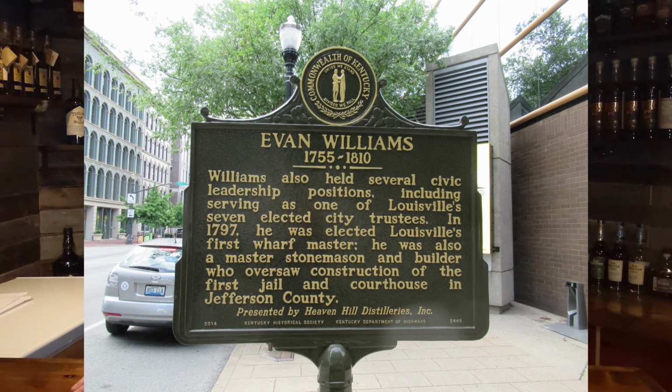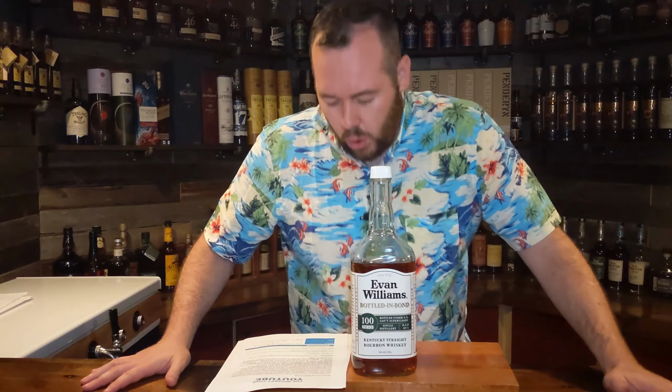So what is really interesting about Evan Williams again is that he's an immigrant from Wales, just like Jasper Jack Daniels, if you watched that review a few weeks ago, another Welshman who came here and set up a distillery who has obviously been very, very successful. So the mash bill on this one is 78% corn, 12% malted barley and 10% rye.